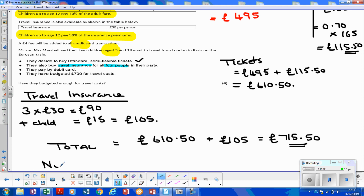Right, we've got a problem because I've only got £700, so therefore have they budgeted enough for this travel cost? No, they haven't. And how much are they short? Take your £700 away from that, they are short by £15.50. So no, they are short by £15.50.